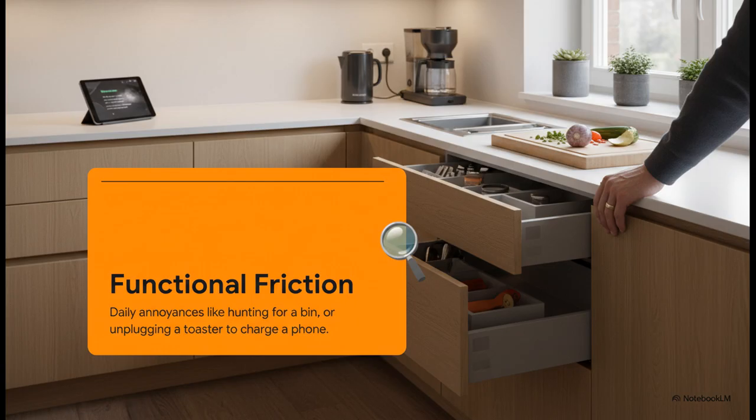The crucial point here is that a truly great kitchen feels completely seamless. It eliminates this friction through thoughtful planning and what we call sensory design. Every time you have to bend down into a dark cabinet or cross the entire room just to throw away a vegetable peel, that's functional friction. A high-end kitchen isn't just about the materials. It's about the smooth pull of a soft-closed drawer and knowing exactly where your tools are without even thinking.